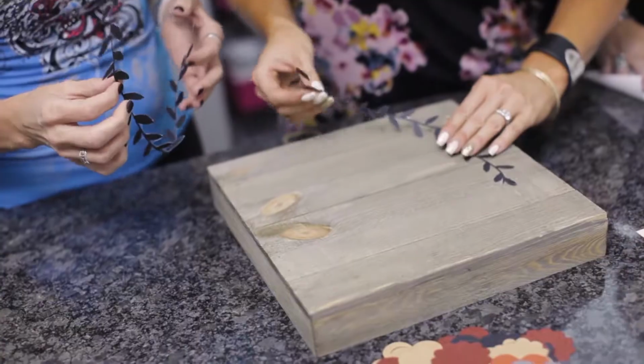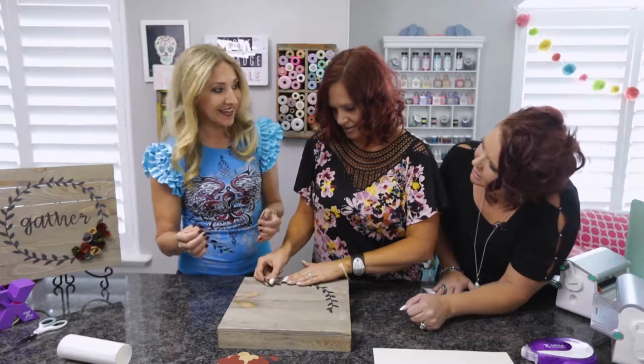You ever make a mistake in crafting? There are no mistakes in crafting. It's just a bonus step. Next, we're going to make some paper flowers.